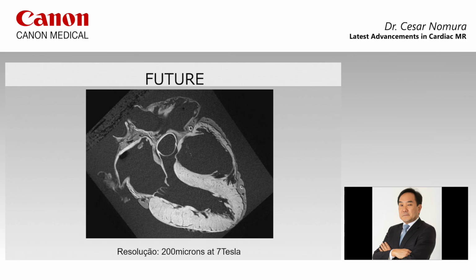We just started running some scans of the heart. This is an explant, a 200 micron scan of the heart at 7 Tesla. You can see the coronary arteries, the valve, the papillary muscles, and differentiate the myocardium from the fat. So new things should be coming. I don't think this would be for clinical use, but for research, maybe it can help with the 7 Tesla. And with this, I would like to thank my colleagues and thank you for your attention.